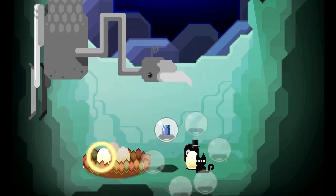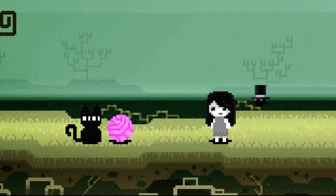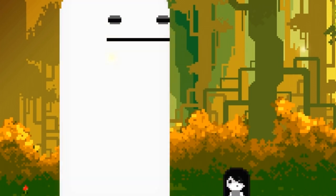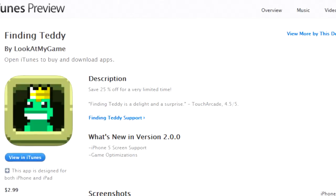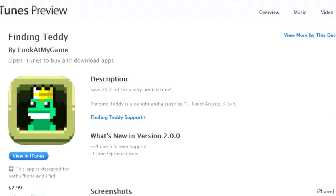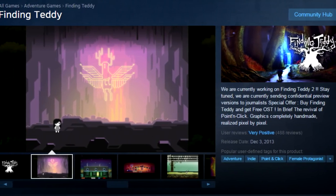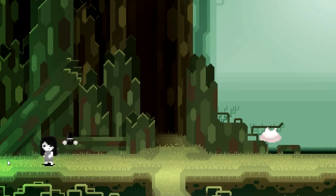I don't know, whatever. All in all, Finding Teddy is cute. It's pretty, it's charming, and it's cute. But on the whole, it's not really worth playing. I've seen a lot of games like this, especially on Steam, and I think in order to stand out, they need to have something a tad more interesting than just cute. I suppose I could recommend this game as like a mobile phone game, but as a PC game for $6.99 on Steam, I feel like it should be free to download or something.